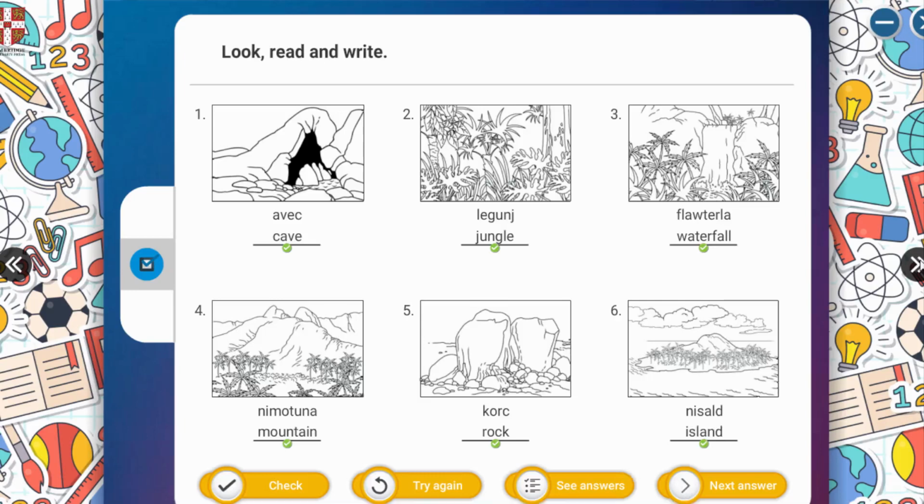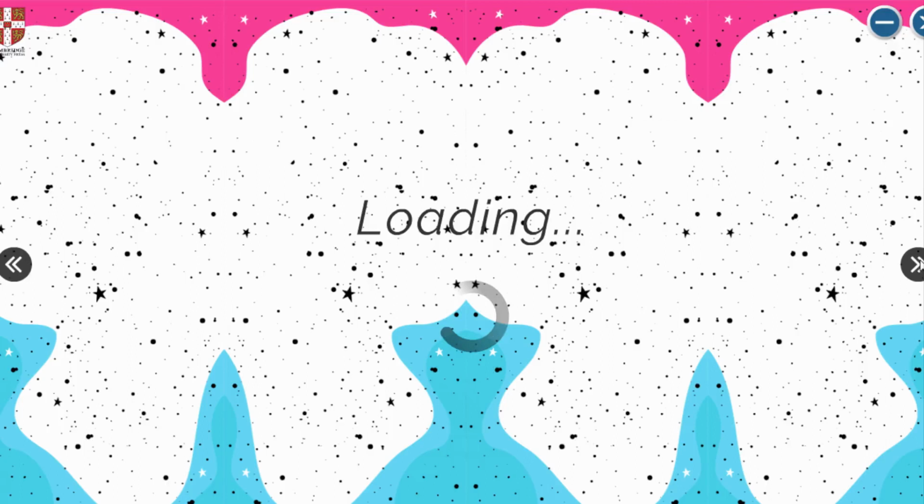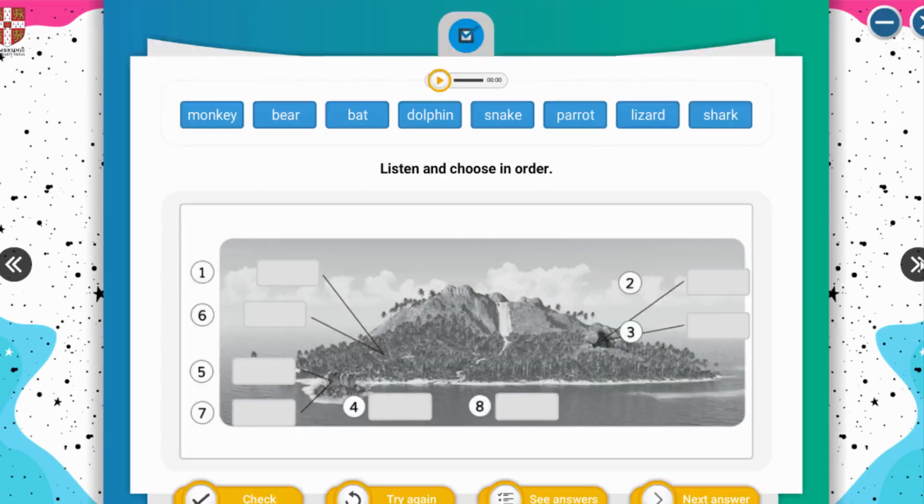Now, we will do the next activity together. So listen carefully and find the words and write in here. For example, which one is 1, which one is 2. Find all of them. Yes, listen.